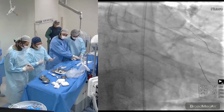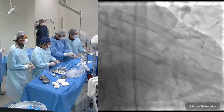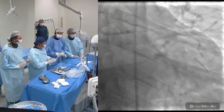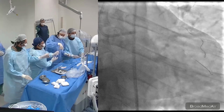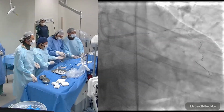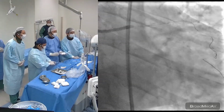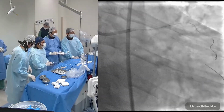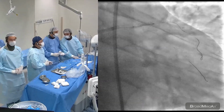A 2.0 balloon. We're going to do pre-dilatation of the LAD, the total occlusion. So now we need to keep the guiding catheter in the ostium and watch the left main. It's very important. We are preparing the balloon to get close to the lesion. Rodolfo is advancing. Is there some calcium? No calcium. So we have a 2.0 by 15. 20 atmospheres. We are opening at 20.